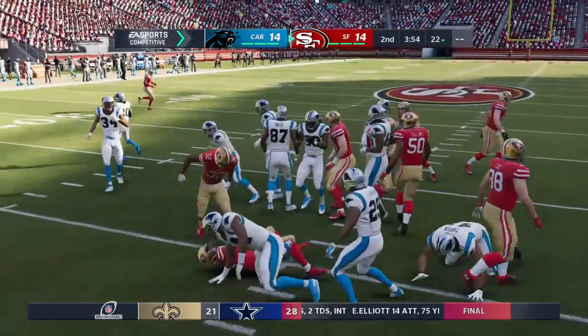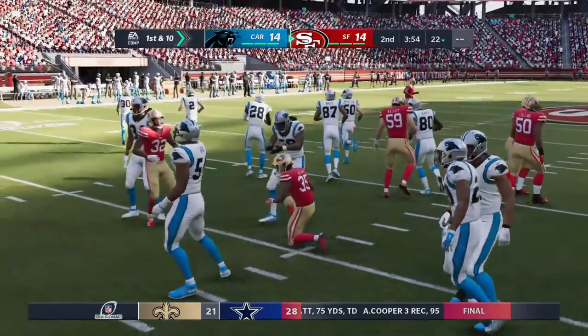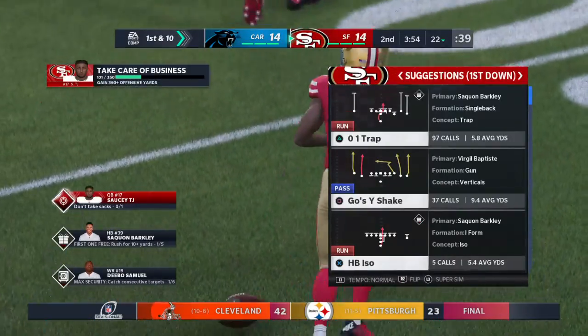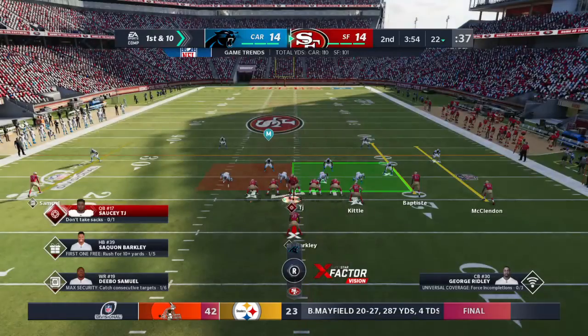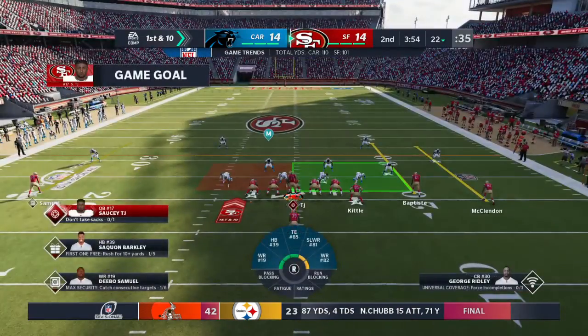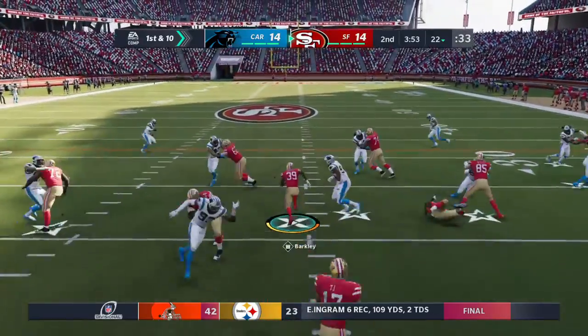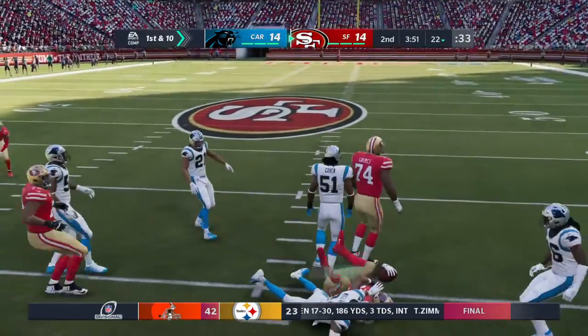And he's up past the 20 to the 22-yard line. 1st and 10 at their own 22-yard line. The San Francisco offense ready to start their next drive. And that last touchdown drive, a good mix of pass and run. Defensively, they just looked a little out of whack.